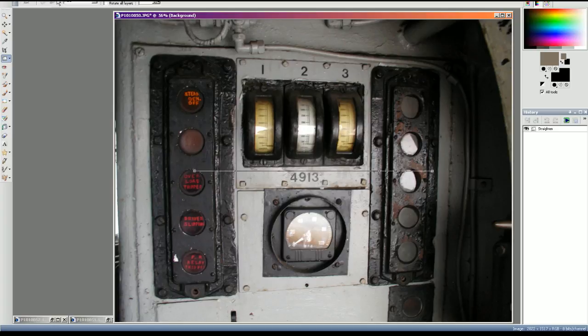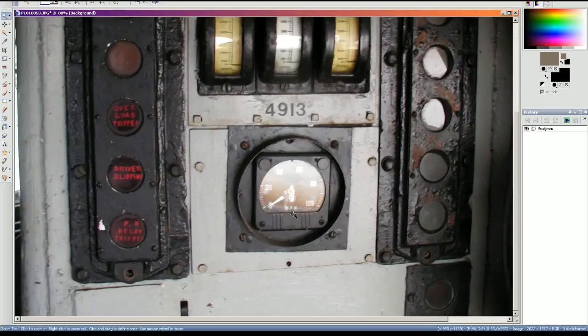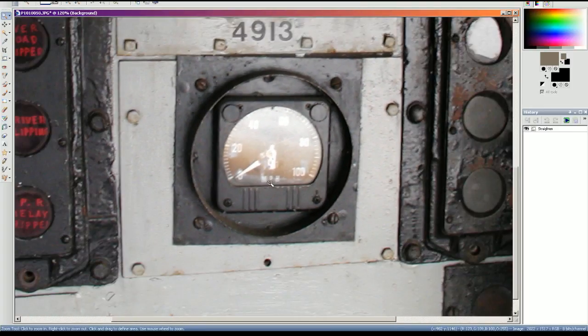Anyway, here we are showing the master indicator here for the GG1. To the right here, you have the cab signals. There's your restricting, approach, medium, clear. 3 amp meters for, I'm assuming, 3 transformers. Note your speedometer only goes to 100 miles an hour.